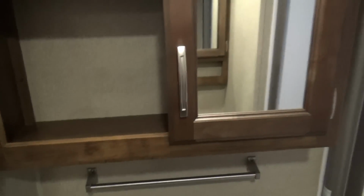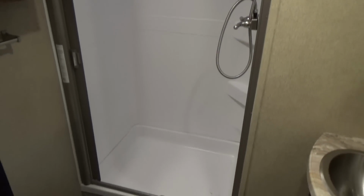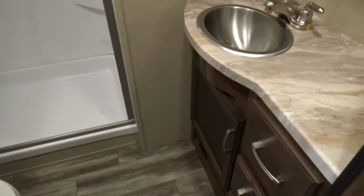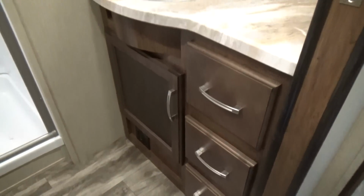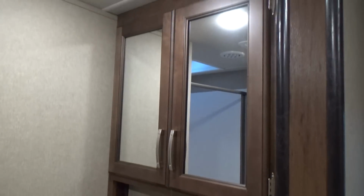Lots and lots. And this is the case for all the 150 series. They do make non-bunk models as well. 295 RL, one of our favorites, number one seller. 230 RL. Again, bathrooms are all the same. So lots of drawers. That's where manufacturers will save money. They'll remove the drawers. You get the upper vanity there. It'll be shelving in behind there.